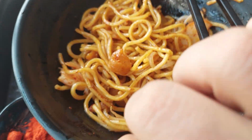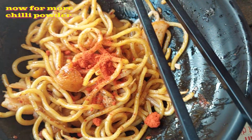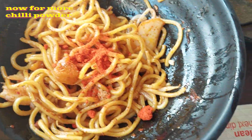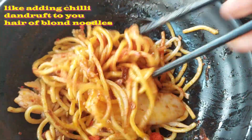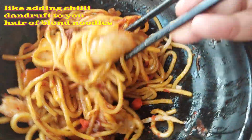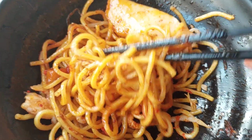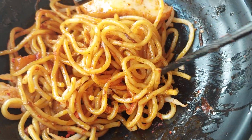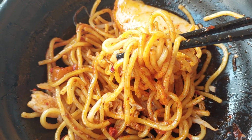So overall, the noodles are flavored well. Definitely got a bit of the pork lard flavor there. Yeah, add in some more chili. If you like it spicy, add in more chili and mix it up. So the noodles itself is spicy, savory, a bit of a prawny flavor. I think a bit of the pork lard flavor too. Noodles are slightly soft but also still nice and chewy too.